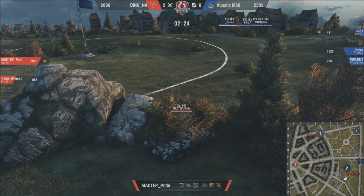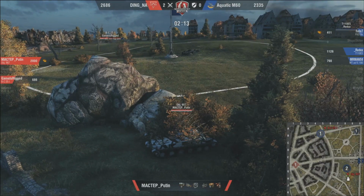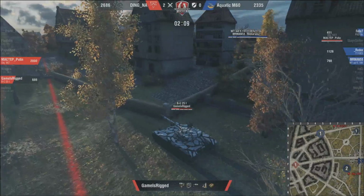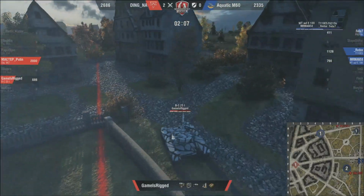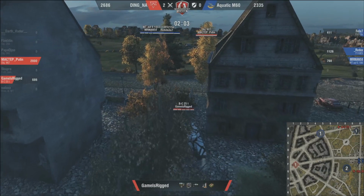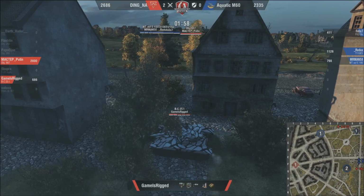This will be genius if Game is Rigged comes around over the top and does not touch cap at all. He's doing it. Then he is going to be able to come around over the top. And if he sneaks in well enough, or if AM60 accidentally get lit at the wrong place at the wrong time, Game is Rigged could feasibly take out two of them almost instantaneously. And then you better believe Putin will come in and ruin everybody.